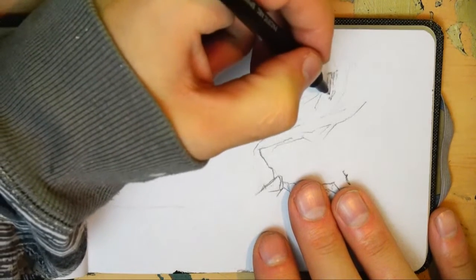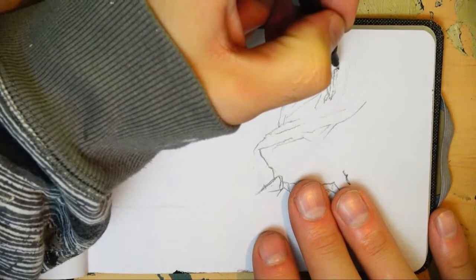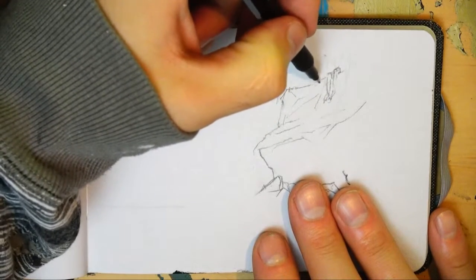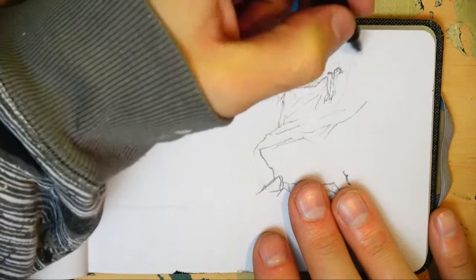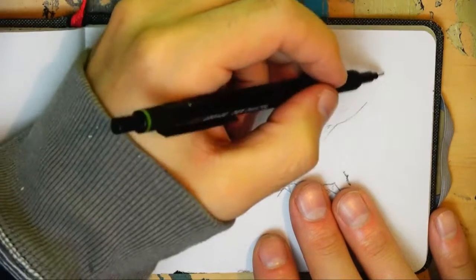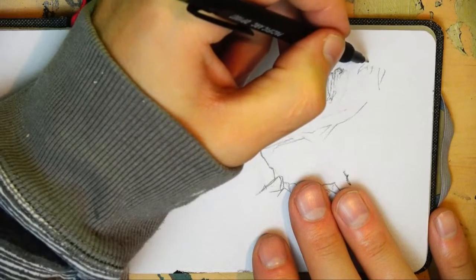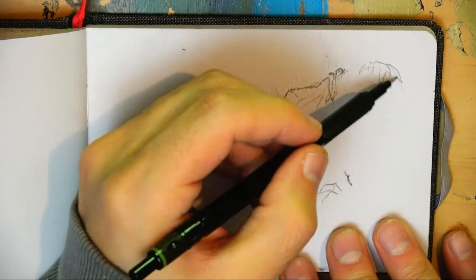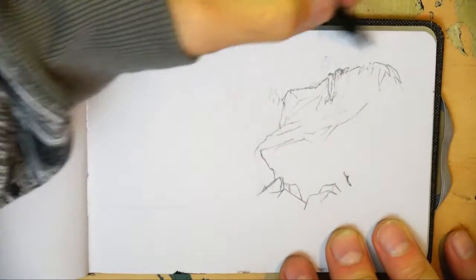I'm not sure how I want to have them sitting yet. So I'm just going to kind of toss them in for now, and then refine the way he looks. Something like that.